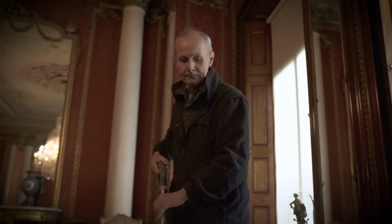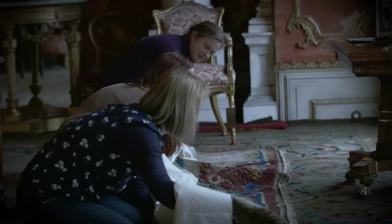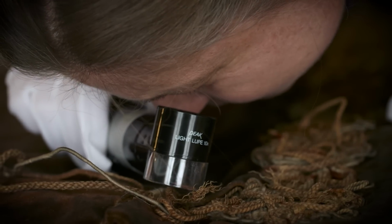And instead of just running a vacuum across the floor, we actually go a little bit deeper with our cleaning. So this will involve moving heavy items of furniture, sitting on top of carpets and cleaning underneath them regularly, especially during the spring and summer months.